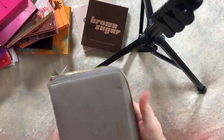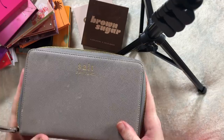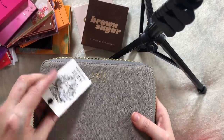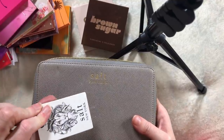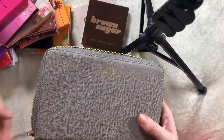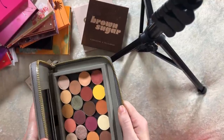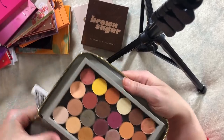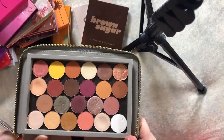This is a beautiful palette that was gifted to me by my friend, Bon. And I kept the tag on it because I just love it. I can't even take this off. It's from Salt, New York. I love it. The zipper is beautiful, but it's also magnetic. And there's a mirror inside. And this just has my favorite shades from a mixture of the brands.